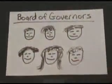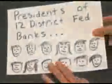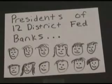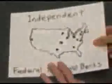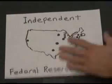Next are the other 6 members of the Federal Reserve Board of Governors who reside in Washington with Ben and, like Ben, are nominated by the President of the United States and confirmed by the Senate. Each board member is an independent policymaker with an independent voice. Next are the 12 presidents of the 12 independent Federal Reserve banks scattered across the country, from San Francisco to Cleveland to New York. So there's our cast of characters, our FOMC.